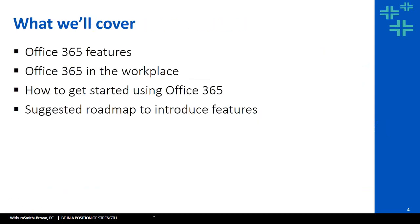What we're going to cover today, we're going to go over Office 365, what its features are, how it fits into the workplace. I have a quick demo for you all to walk you through Office 365 so you can get more context as to how these features fit into how I'm describing them to you. Then we're going to talk a bit about how to get started with Office 365, and then move into a roadmap to introduce the features.